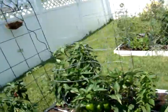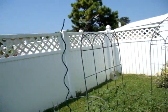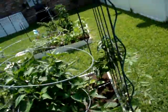But I have been getting quite a few peppers, and I hear all these insects. I'm not sure what kind of insects these are, but it sounds like I'm out in the wilderness. You can hear those on my video, I don't know.